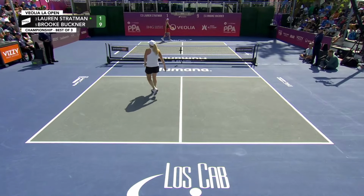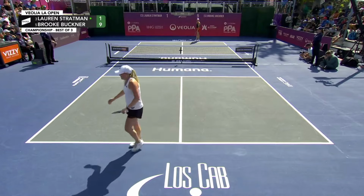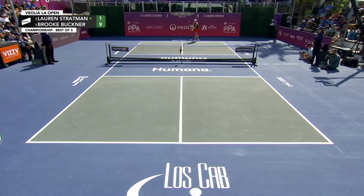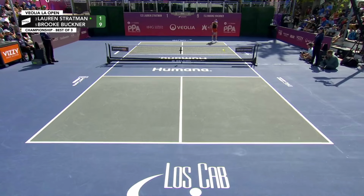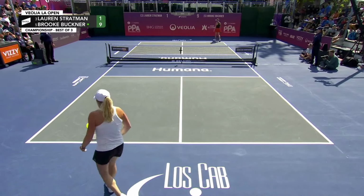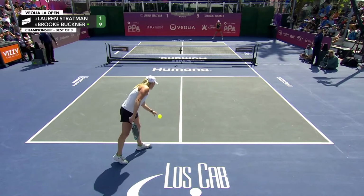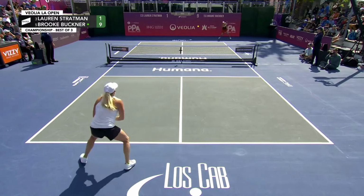That was some heat check stuff there from Brooke Buckner. She was looking for another clean winner approach shot. Just missed, though. 1-9. Side out. Yeah, some frustration creeping in from Lauren Stratman. I don't blame her. Hasn't played how she's wanted to, and her opponent is on fire. Been in that situation many times.